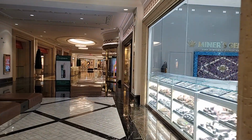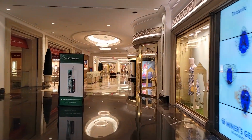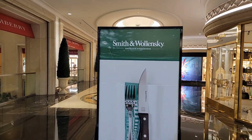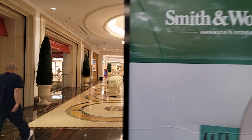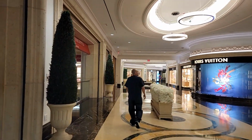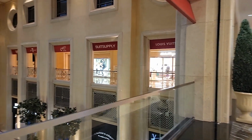All right, now continuing over here. Again, very simple. I just made a left. A little sign here. Shout out to Smith and Wollensky. If you haven't seen it, I have a video on Smith and Wollensky, one of my favorites. So when you get here, you have this little look-see down.